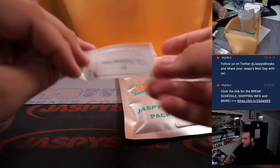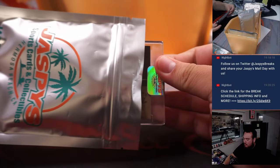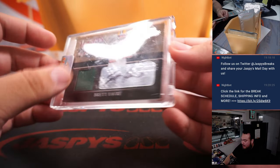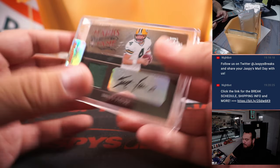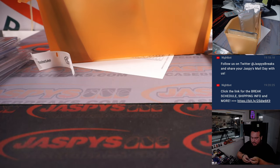All right, and here we go, 19. Let's go. And we got a Brett Favre, Marks of Fame, 56 out of 75. That's not too shabby. That was your free pack one, so still got a nice little Favre.